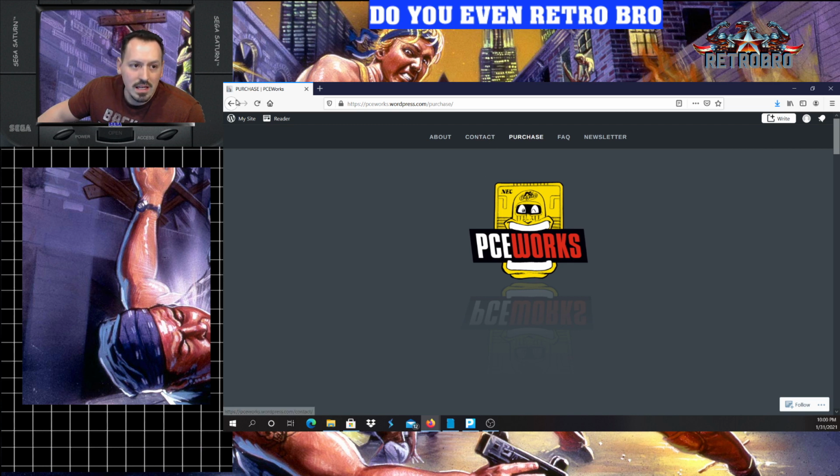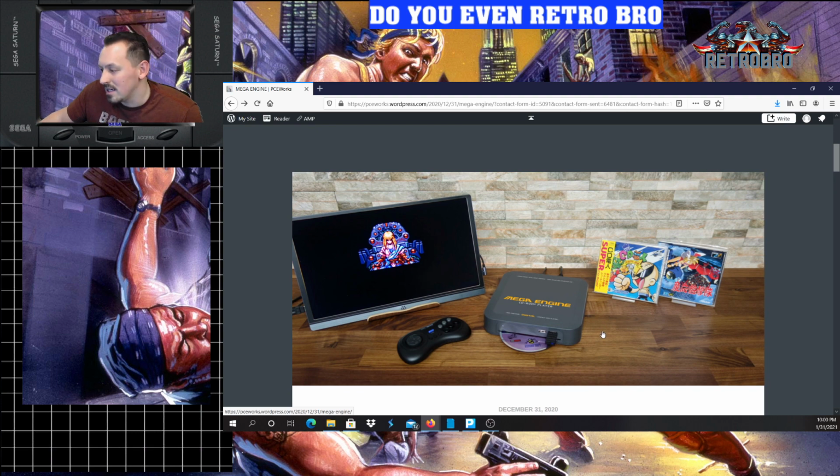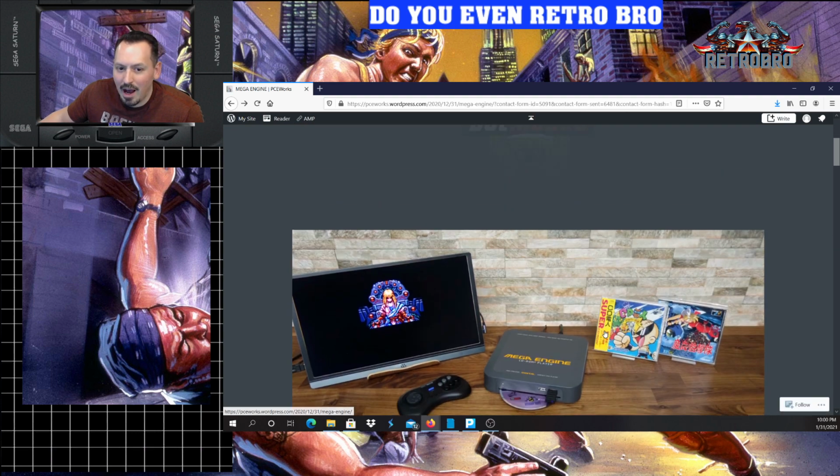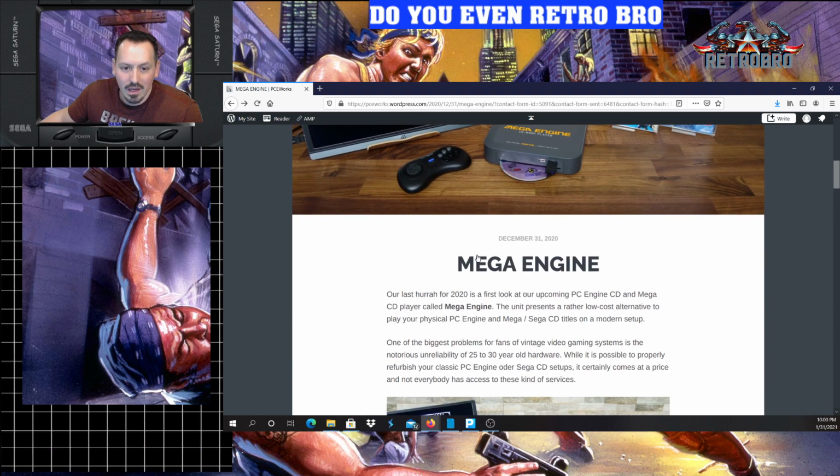Now, as far as the actual console goes, this Mega Engine CD, let's talk about this. Obviously it makes sense that they would sell this because they do sell Turbo Graphics Super CDs. So, obviously, hey, we sell the CDs, let's give them something to play these on. What is the Mega Engine? So this was from December 31st, not too long ago, about a month ago.